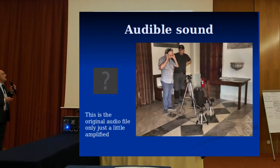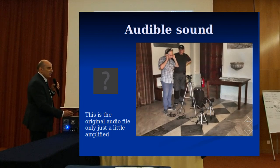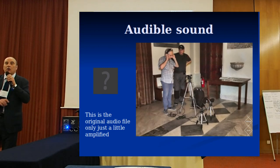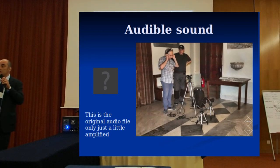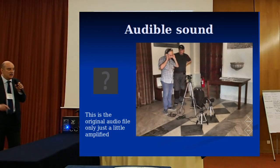Now, this is the original audio, but I'm sorry, this speaker is not good, because at 32 Hertz you cannot hear very well. But in the cathedral, in total silence, with all devices switched off, no noise outside, for example cars, we made this during the night, for having no human activity. You can hear this sound perfectly with your ear.